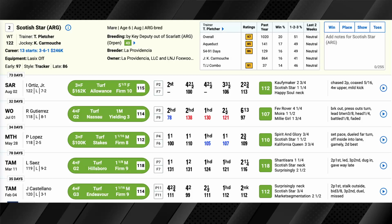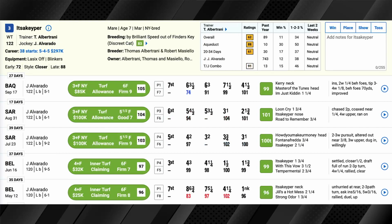The number 3, It's a Keeper, is one of the long shots in this race. I didn't pull the replay for her last race, but it's one that you might want to watch because she was basically bottled up behind horses for much of the stretch drive, really had nowhere to go until the very late stages when the race was basically over. I just don't know if that trip really matters in the context of this race, Craig, because she's just a little bit too slow to be considered a real win candidate, or probably even for the trifecta.